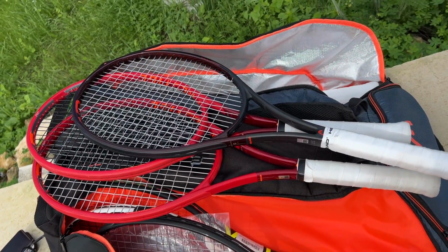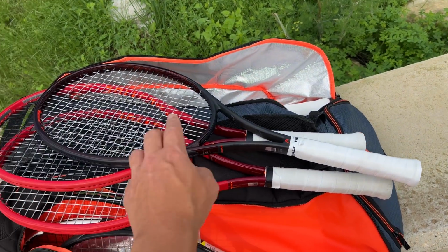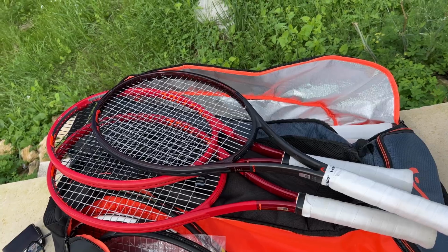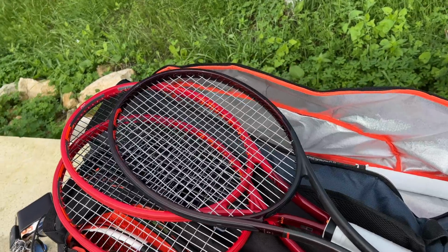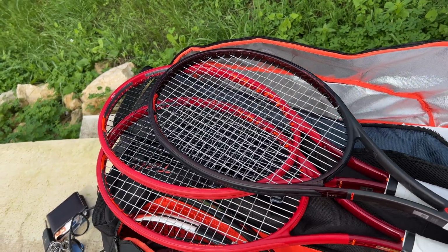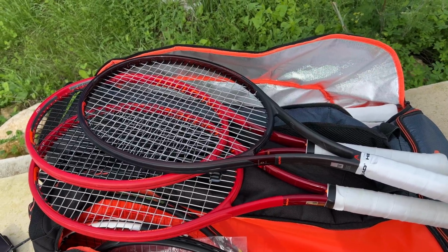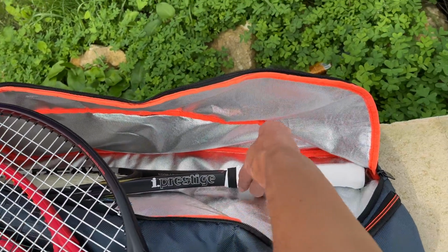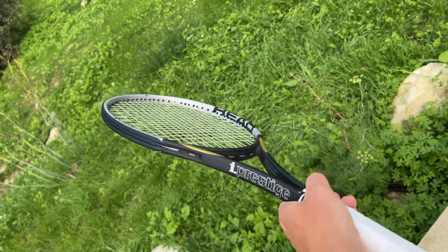So yeah, we'll see some comparisons, mainly Head rackets today, the Extreme Tour, and then we have the 2 Prestige MPs from 2019 and the Prestige Pro from 2021, and I'm quite curious about all this and where I end up. But the Prestige MP is where home is, so that's where I tend to go when I'm confused, and it seems to work for me pretty much every time. And I'll also give you a look at the old iPrestige. It's a beautiful old school racket.